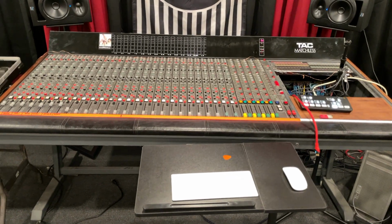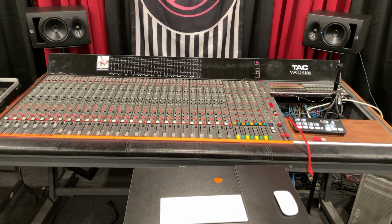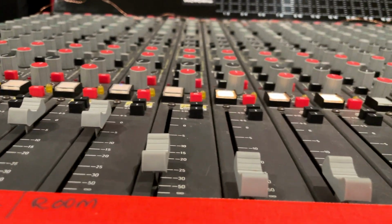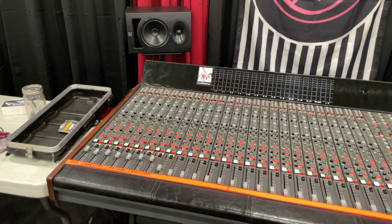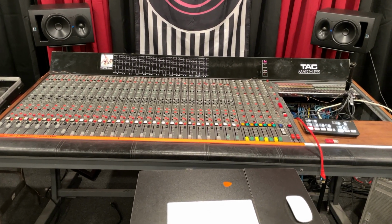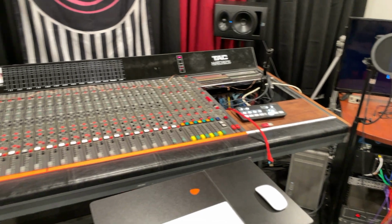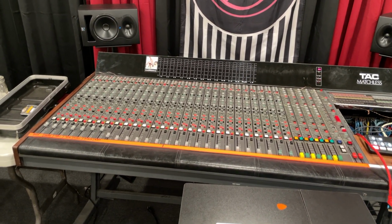And the big talking point every time someone comes in here and sees the studio for the first time, they ask what that is with all the buttons and the knobs. It is a TAC Matchless console, and the first 8 channels have the Langley preamp upgrade, so those preamps sound very, very good. I like knobs and faders. They're fun. You don't need them. The sound that you get from digital stuff nowadays is amazing. I just like having that. It's fun. Don't need it, but like having it.